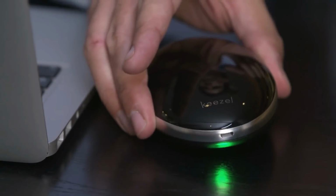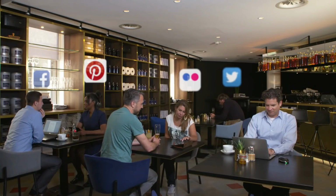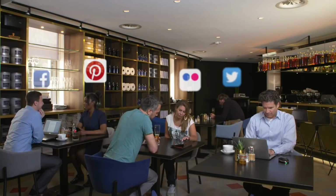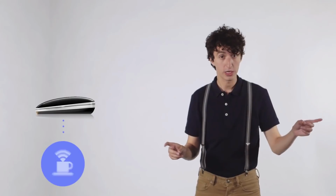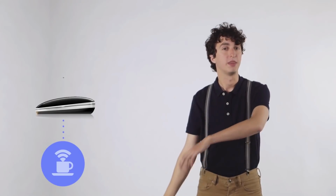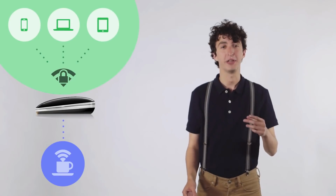Keezle protects your online activities. Secure all your Wi-Fi devices at the same time and make sure others no longer see your apps or websites. It's none of their business. So how does it work? Keezle uses a technology called Virtual Private Network. Your Keezle connects to Wi-Fi networks like the one at your favorite coffee shop. At the same time, your Keezle provides a separate secure Wi-Fi network just for you.